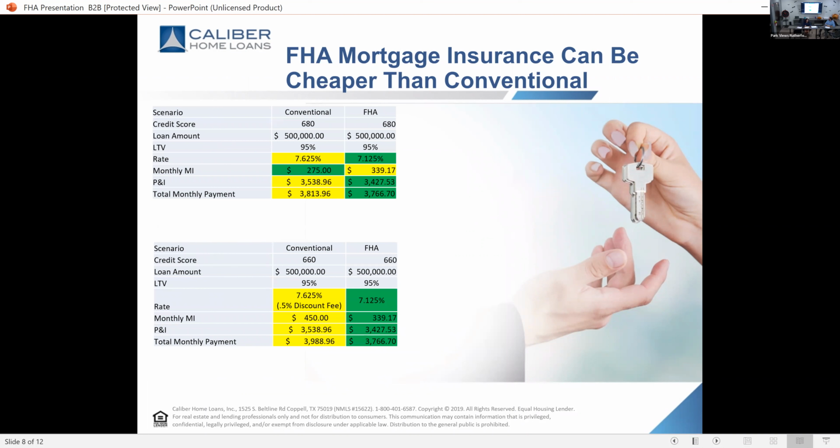So the monthly mortgage insurance, I know we spoke a little bit about it earlier too, can be cheaper. It all depends on the situation, right? So we gave you two scenarios here. A customer with a 680 credit score, conventional, putting 5% down with the rate at 7.625. The monthly MI is $275, right? If you put that same customer, same scenario, on FHA, the rate is cheaper, because FHA tends to have cheaper rates. But that mortgage insurance, if you look at it, is $339, which is higher, but then you gotta compare total monthly payments. And I know that right now, everybody's working on budgets, right? So on this specific customer, what's a better option? FHA is actually giving a cheaper total monthly payment, okay?